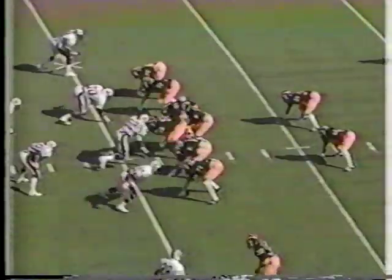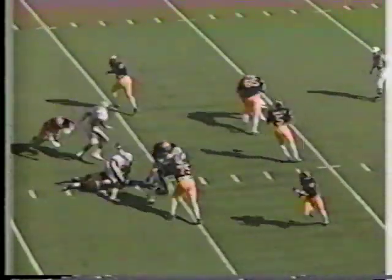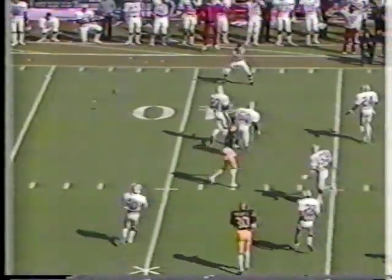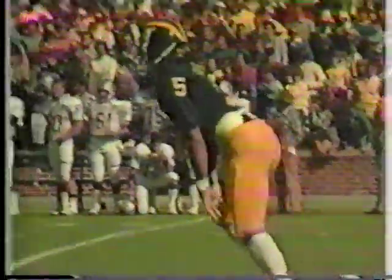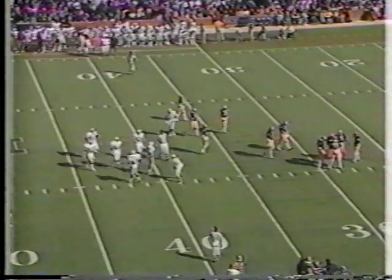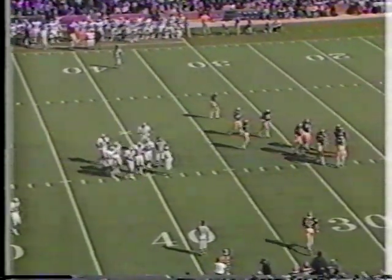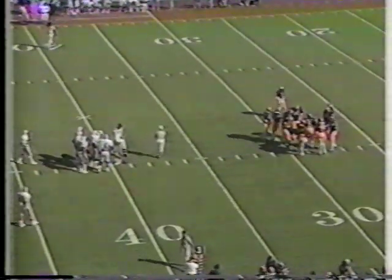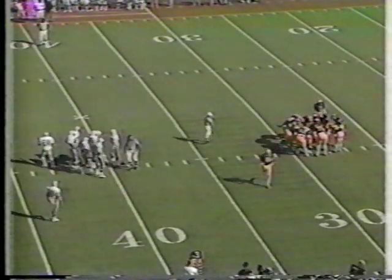Second and 10 at the Michigan 39-yard line. Wangler over the middle, incomplete, knocked away. Anthony Carter almost had a chance at it on the second bounce, but it falls incomplete. It'll be third and 10. Carter, not the intended receiver. That was thrown to the tight end, skipped through his hands, punched by a Carolina defender. That's when Anthony had a look at it, but it was a way off to his left.